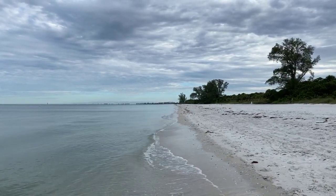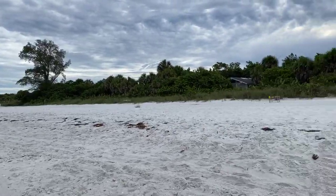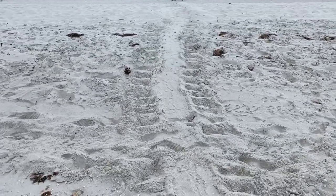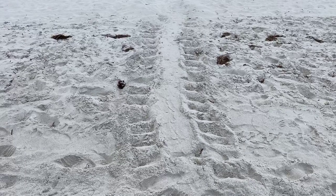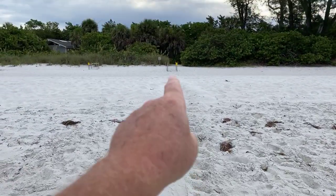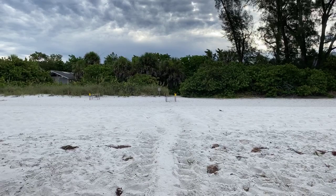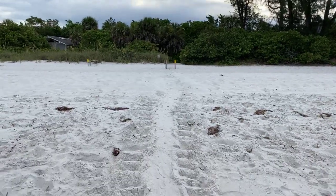That's for sure. Here are the crawl tracks from yesterday, still on the beach, some of them. From nest number 32, the tracks are still here on the beach, amazingly. You can see the nest right up there, nest number 32. That was yesterday. Brand new nest, number 32. Good look at the tracks.